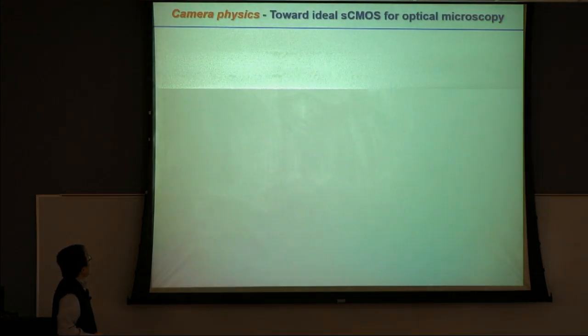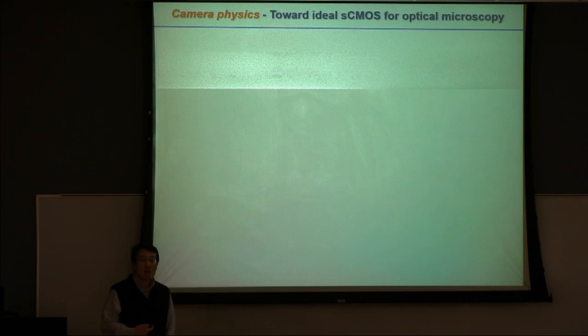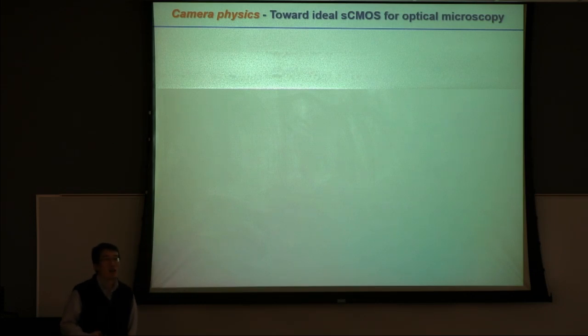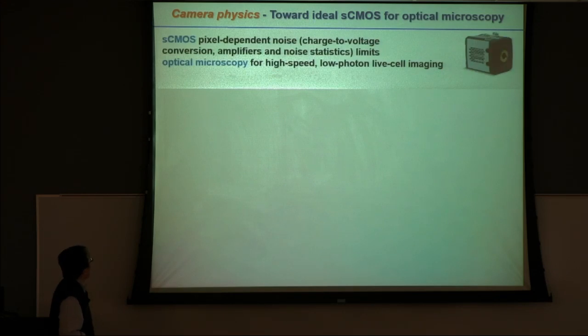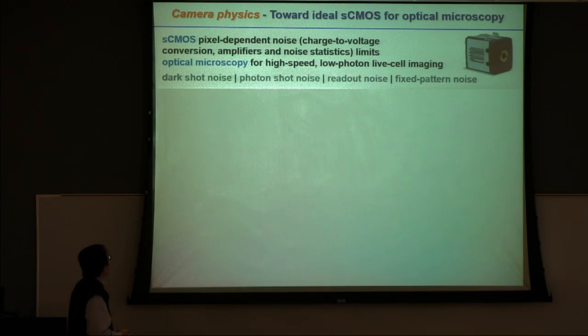Okay, so with this, we also studied camera physics for imaging. This is mainly because CMOS cameras are getting more and more popular for bioimaging due to their large field of view and high speed. However, noise is a fundamental problem for the CMOS camera sensor.